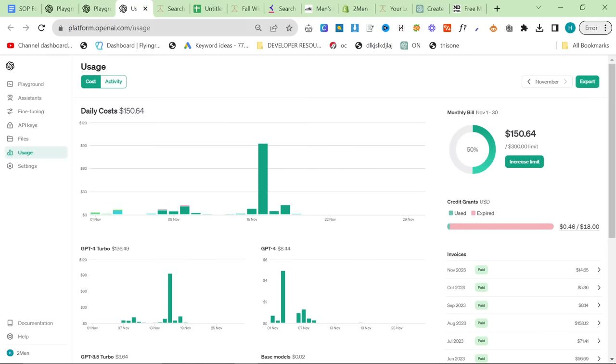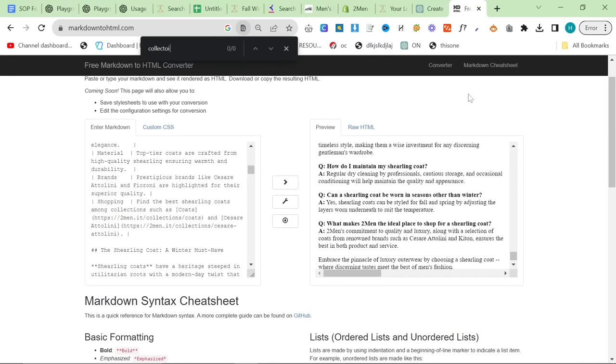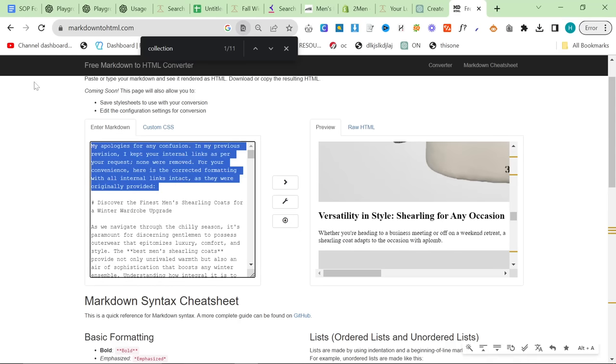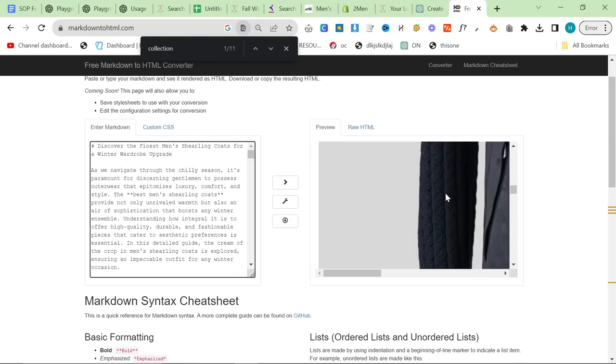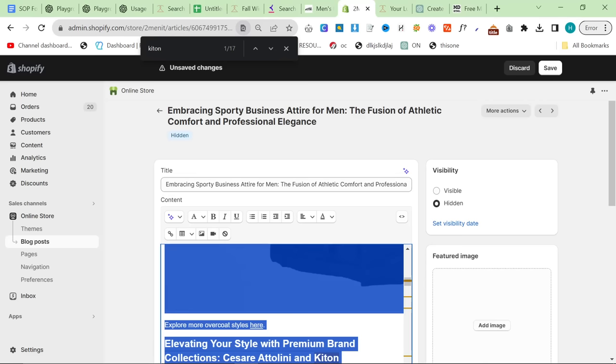You don't have time to really slow things down, guys. You just have to keep going here. Let's see if the links have been removed this time. There we go. We have links. Perfect. So, yeah, be extremely careful with that kind of stuff. This should now be a complete article, which we can put on Shopify.